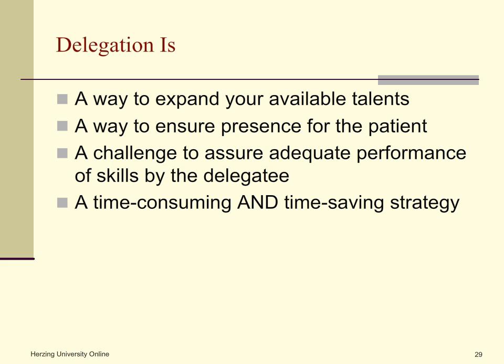Proper delegation has many benefits for nurses. Delegatees do not substitute for professional nurses. They do expand the nurse's availability for the work that only a registered nurse can do. It saves time. It's a time-saving strategy.